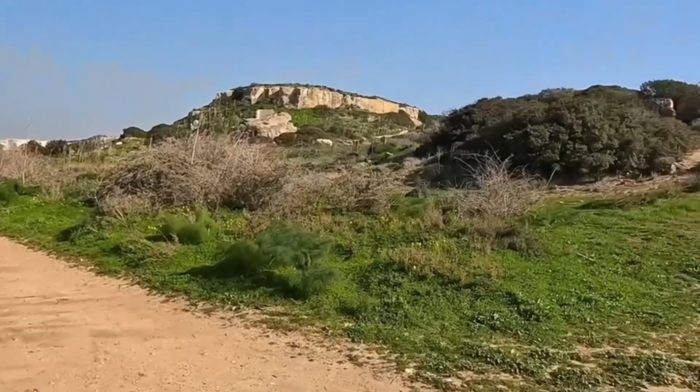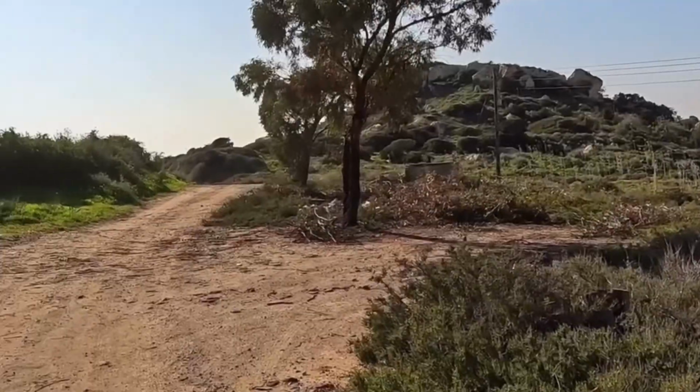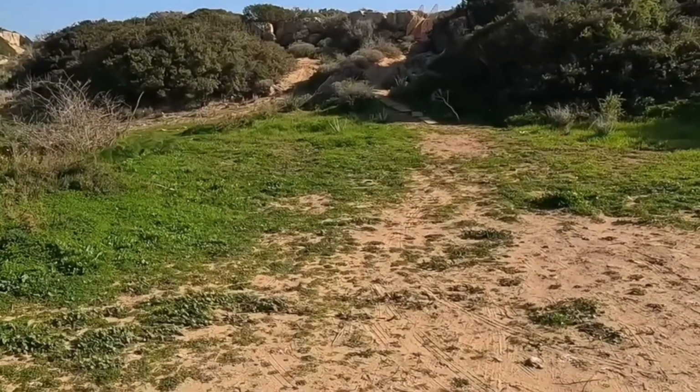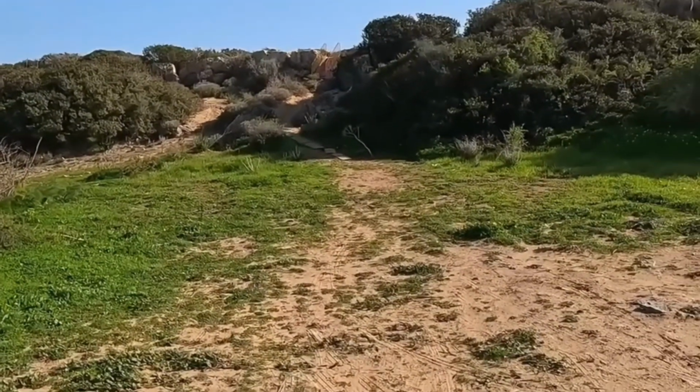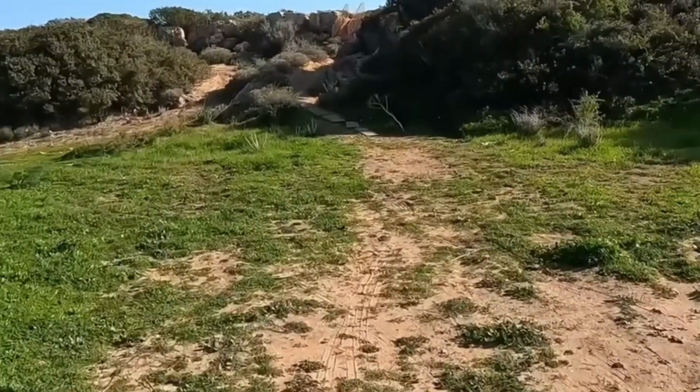We're just walking up a lane between two large outcrops of rock when we looked to the side and saw some steps up here. Now apparently this castle was built only 10 metres above sea level, so we think this must be the entrance to the castle here.